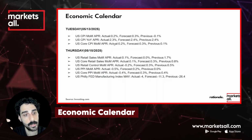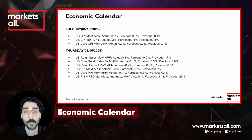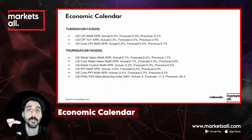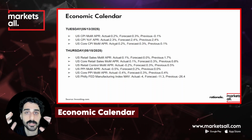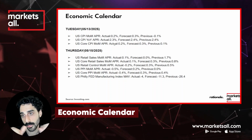So if price increases arising from tariffs don't get any support from demand, if they don't match with demand, then the impact on inflation wouldn't be that much. That's the mentality. That's why I'm still not that cautious on the inflation side.